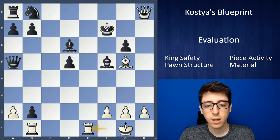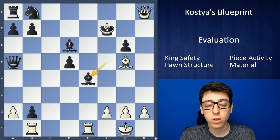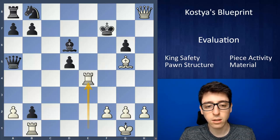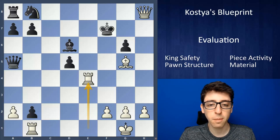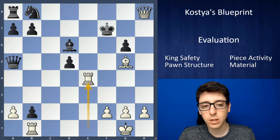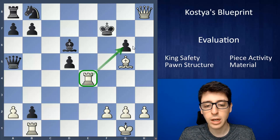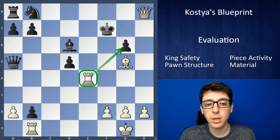Bishop f5 was played. Rook e1. Bishop e4. So Black is desperately just trying to create some cover for the king. And here White just finds another nice sacrifice. Rook takes e4. Very, very simple. This one is simply a matter of calculation. After rook takes e4, the bishop, of course, is taken off the board, but so is the protection of the g6 pawn, and this basically allows White to immediately destroy Black's king.